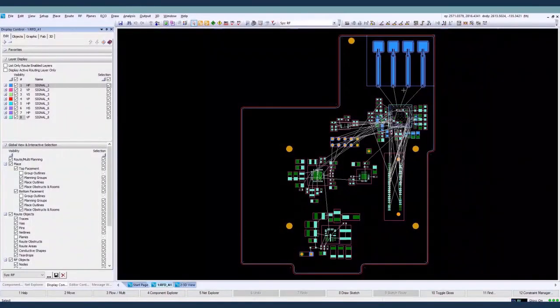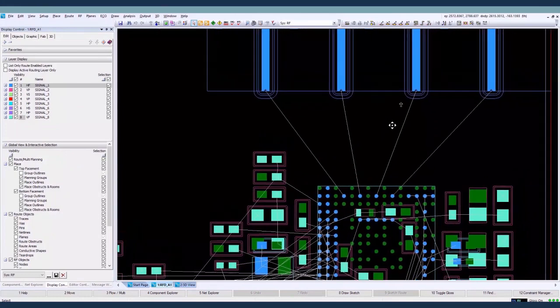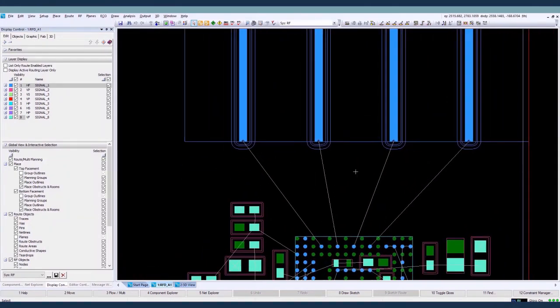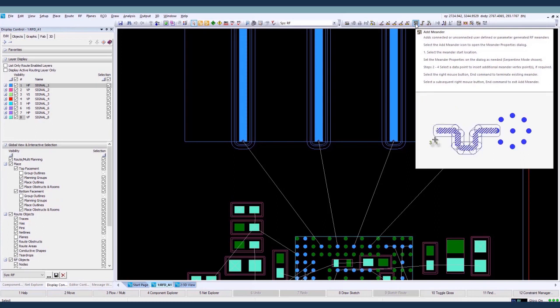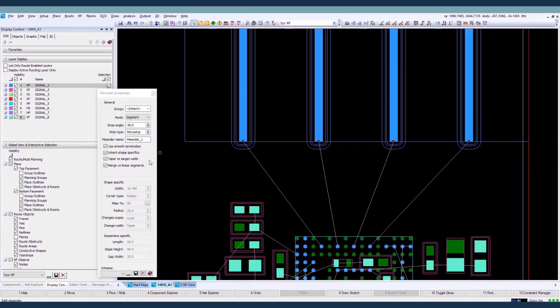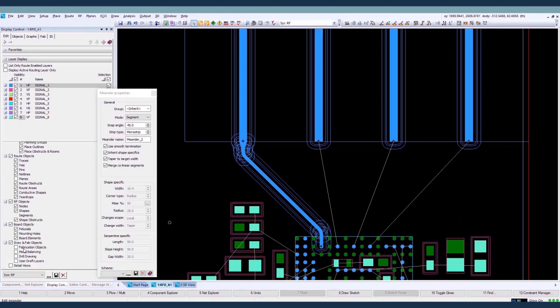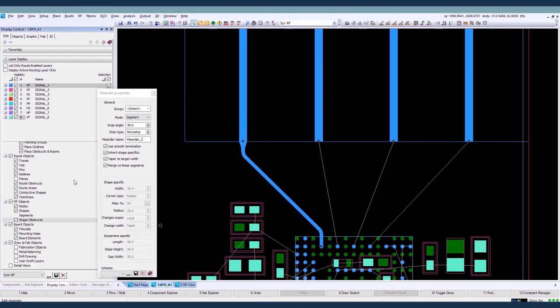Let's move on to routing our RF nets. This is where Xpedition has some special functionality that will help reduce the complexity of routing your RF signals. The feature we're going to use for routing these traces is the meander function. Holding your cursor over a button displays a video that shows you how to use this feature. This is a unique function within the Mentor family of tools. Once selected, a dialog box will appear that will allow you to set several parameters for how you want your meander or your RF traces routed. In this case here, we're going to taper down automatically to our 10.4 mil trace width.